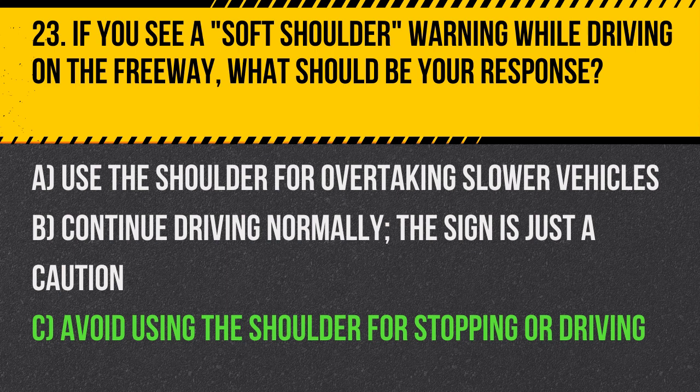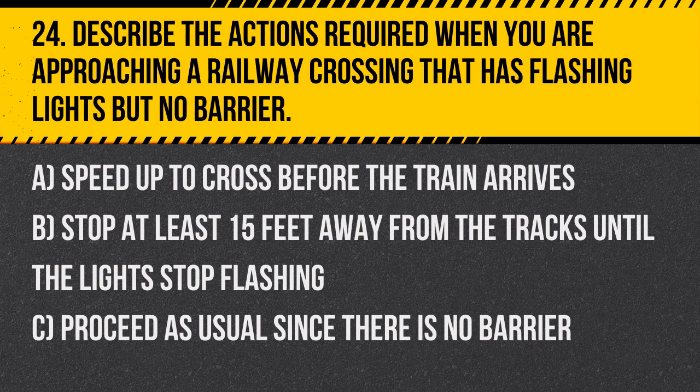Question 24. Describe the actions required when you are approaching a railway crossing that has flashing lights but no barrier. A. Speed up to cross before the train arrives. B. Stop at least 15 feet away from the tracks until the lights stop flashing. C. Proceed as usual since there is no barrier. Answer: B. Stop at least 15 feet away from the tracks until the lights stop flashing. When railway crossing lights are flashing, it's mandatory to stop and only proceed once the lights have stopped, ensuring a train is not approaching.